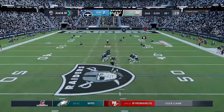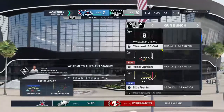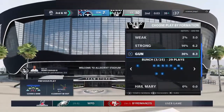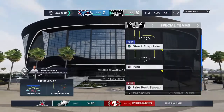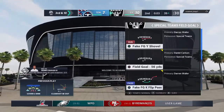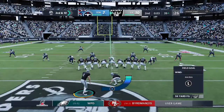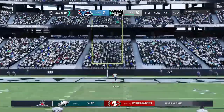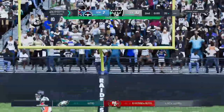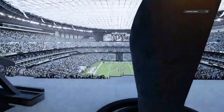Throwing again, Hopkins. And this is incomplete with the clock showing just 3 seconds left. And incomplete. Brings up 3rd down and 10. So 3 seconds here remain in the half. On is the field goal unit to see about getting 3 points. This will be from 56 yards out. And his kick is good. He got every bit of that one as it's good from 56 yards out.